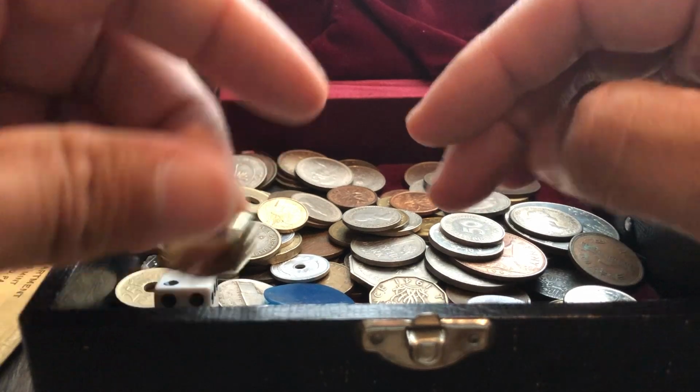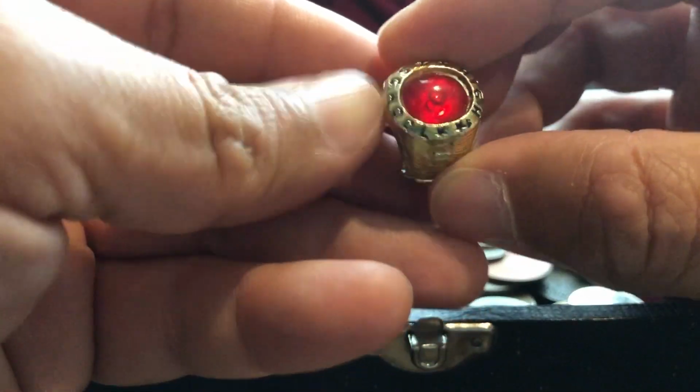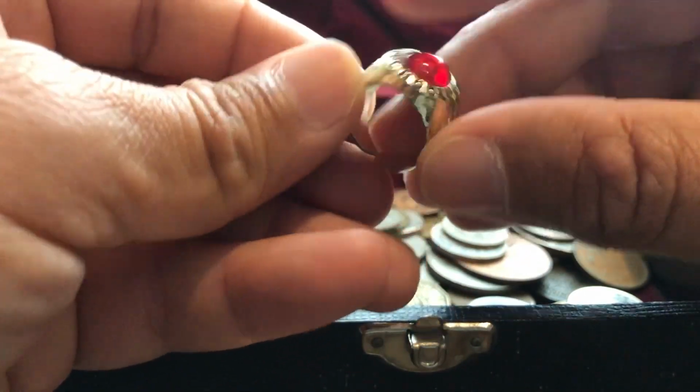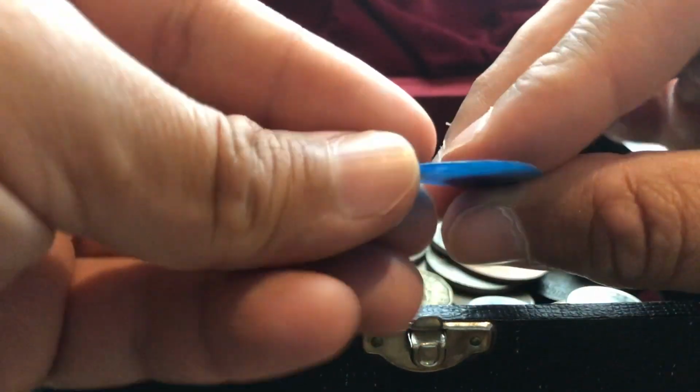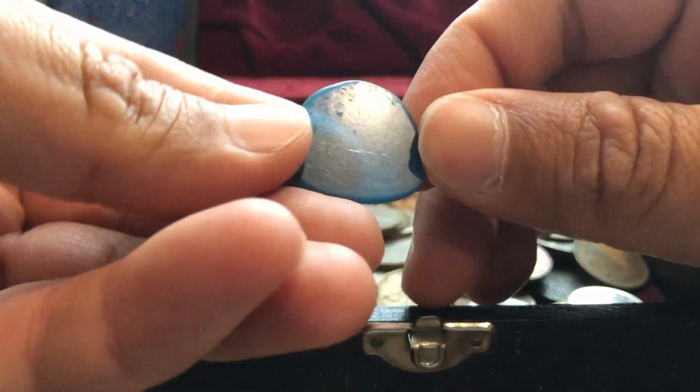It's funny, when I was a kid, I had these little plastic rings and things. Plastic high school ring. Just in there. An old guitar pick. I used to play guitar. Look how worn that thing is.